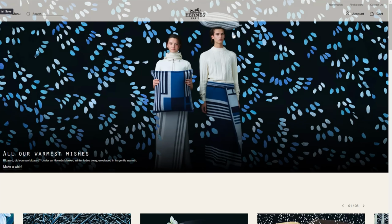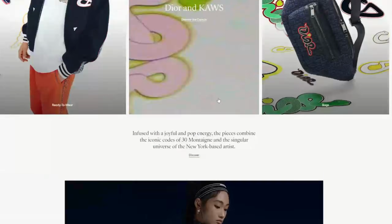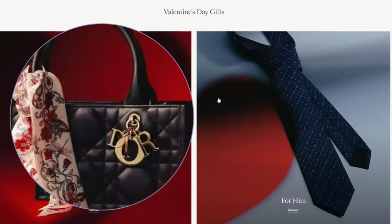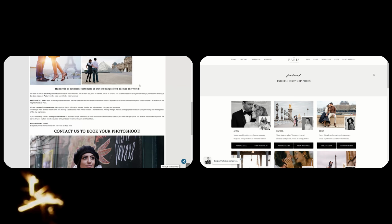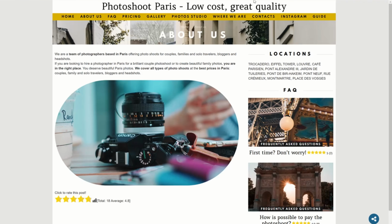Can you use bright colors on a premium website? Absolutely. However, if your website consistently features creative multicolor imagery, focusing on black and white for the main colors can help those vibrant elements stand out more effectively. Our two photographers' websites illustrate this principle really well. The first one features a lot of yellow, which doesn't contribute to its premium look.